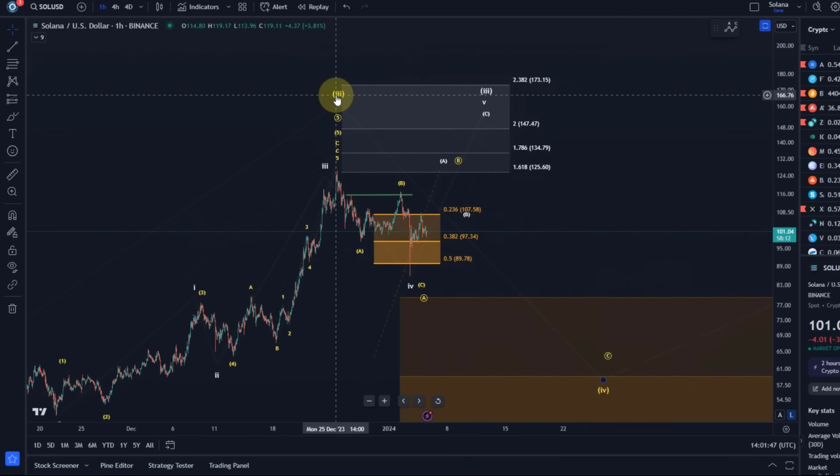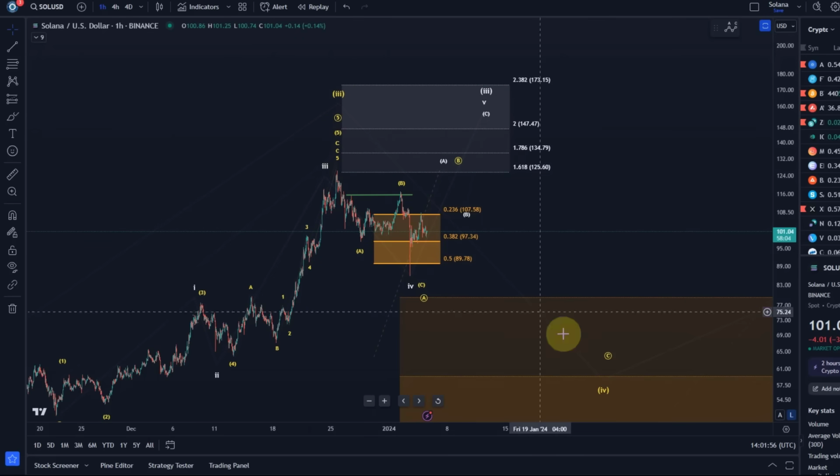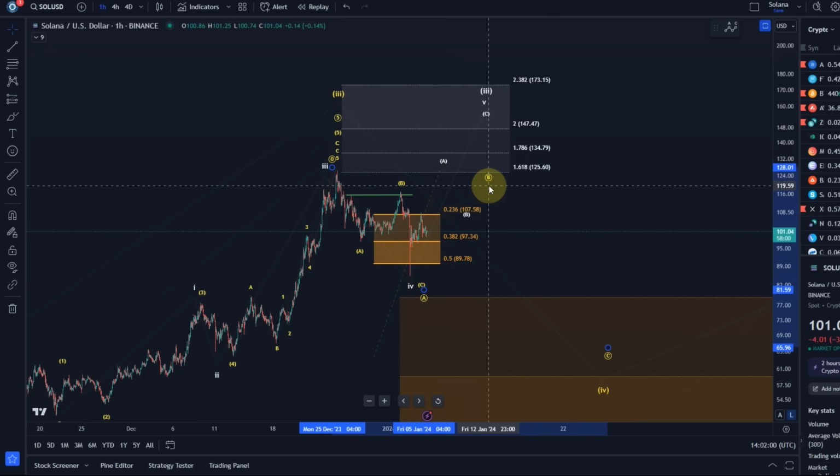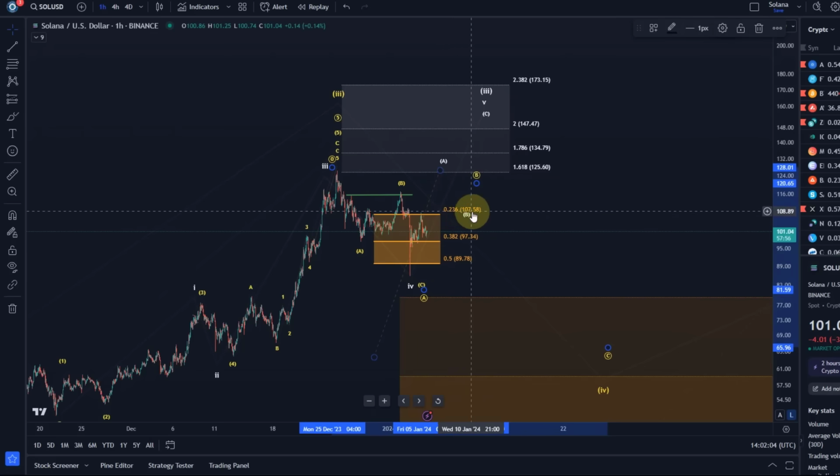The yellow count shows, again, you might know that if you watched the previous videos, the scenario in which the third is already done, and the fourth is basically already unfolding. Yesterday I've added a microstructure to this chart. What would we need to see for the yellow count? What we need to see is 3 waves down, 3 waves up, 5 waves down.